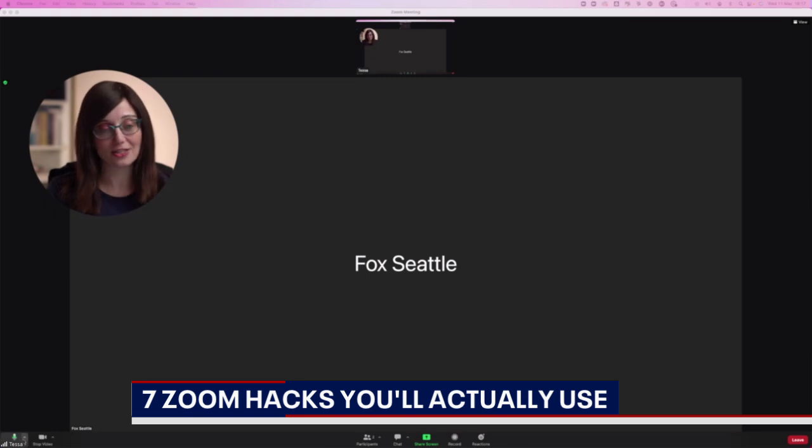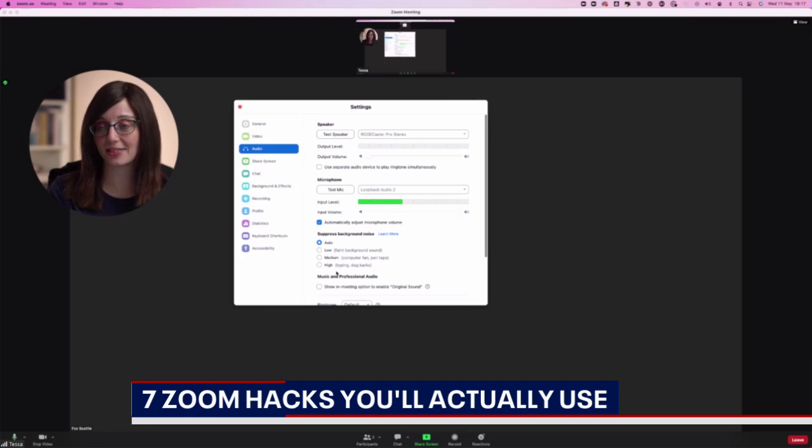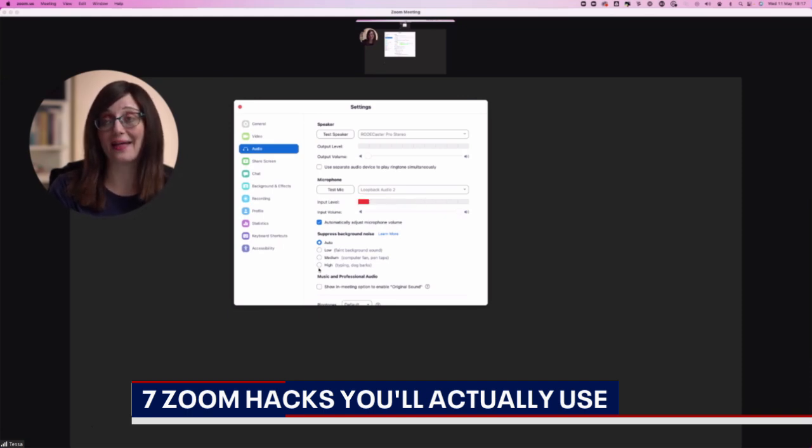So you go into your settings, again, this little arrow beside the microphone, you go to audio settings, and then there's this option, suppress background noise. So I've got it on auto. You can change it to low, medium, and high, and that'll drown out background noise. You need to get the balance just right so it doesn't distort your own audio as well, but it's a really great way of just smoothing things over for your audience.